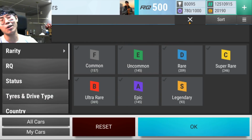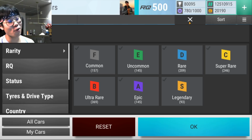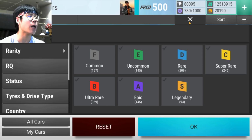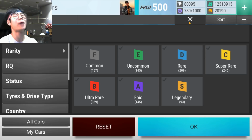I have 1,364 cars: 157 commons, 145 uncommons, 209 rares, 246 super rares, 369 very nice ultra rares, 145 epics, and 93 legends. All I'm gonna say is that by the time I get to my next quarterly update on my garage in September, I expect to be over 100 legendaries. It's gotta happen.